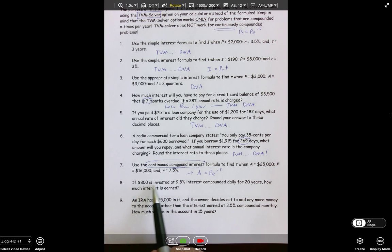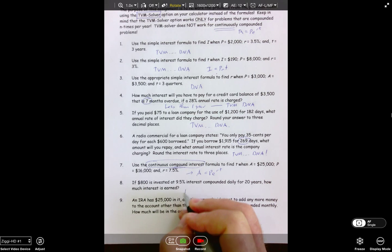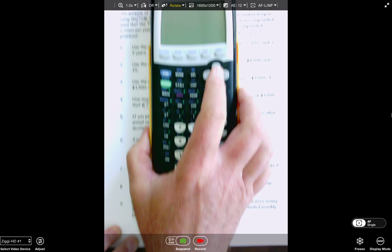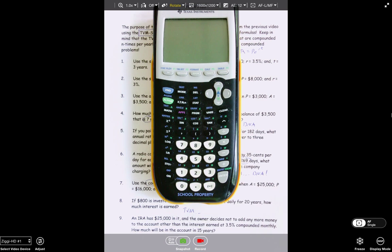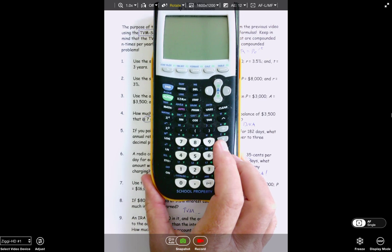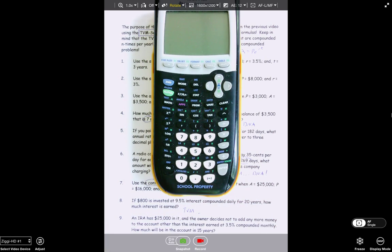If $800 is invested at 9.5% interest compounded daily for 20 years, so we got compounded, not continuously, we got more than 1 year, TVM Solver applies. Now let me show you how we do that, okay? So what we're going to be doing is working this problem right here, number 8, and using the formula. Get that where you can see it, okay?